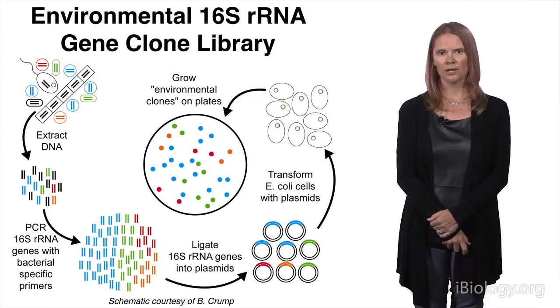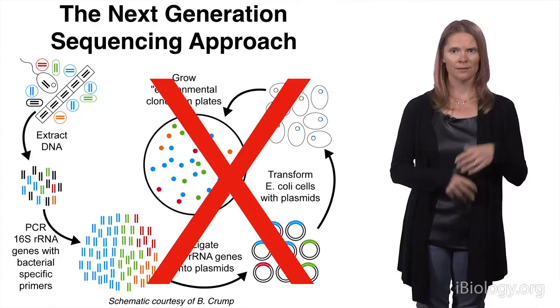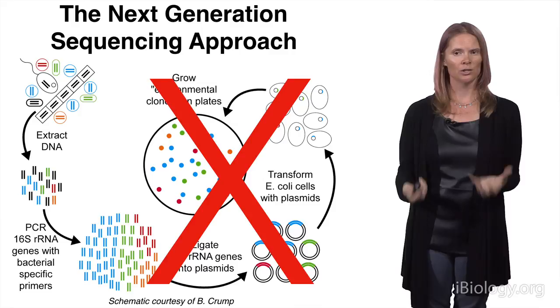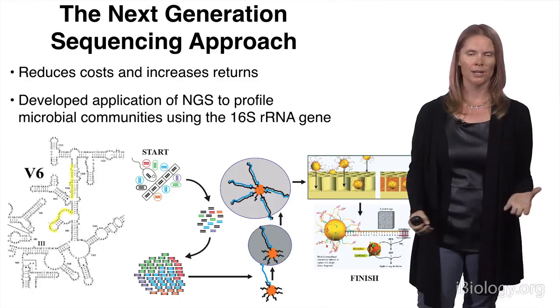What happened shortly after I finished my PhD, however, is that DNA sequencing changed, and these next generation approaches were developed. And during my postdoc, the first of these new sequencers came out. And so I was able to apply some of those techniques to ask this question of who is there in a very different way. So this next generation sequencing approach has really reduced the cost and increased the returns for sequencing across every field, but particularly in marine microbiology.